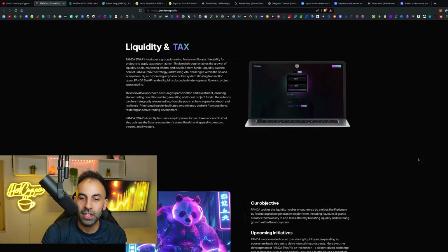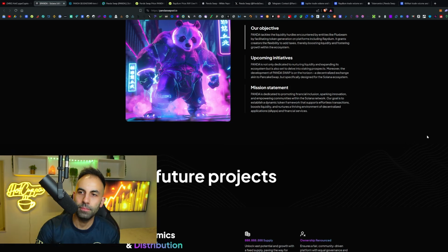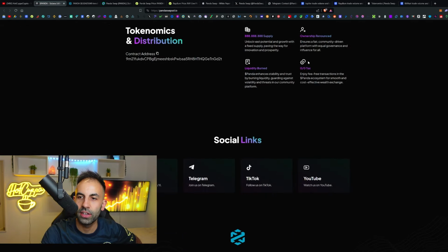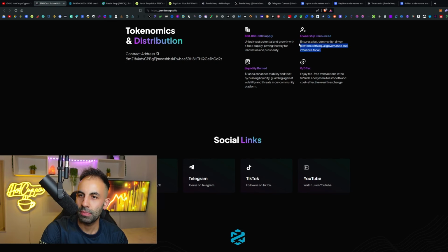So yeah, we can clearly see it in the chart. People are getting hyped. So they've got their objective here. Ownership renounced, liquidity burned, zero taxes, which is awesome, right? Enjoy fee-free transactions, right, in the Panda ecosystem for smooth and cost-effective wealth exchange. The ownership renounced is awesome, ensuring a fair, community-driven platform with equal governance and influence for all.